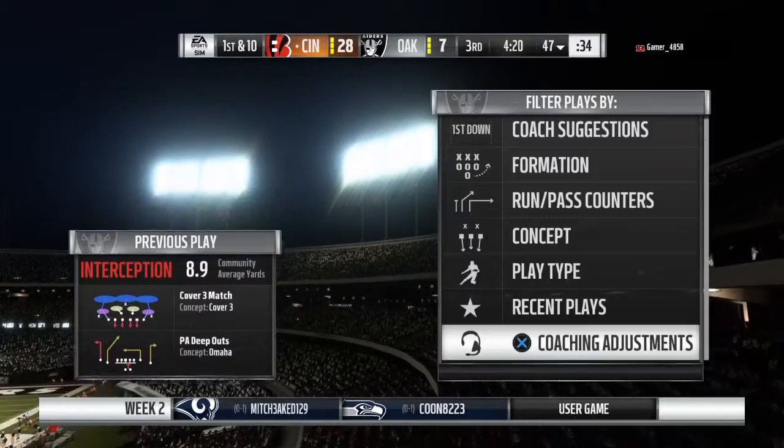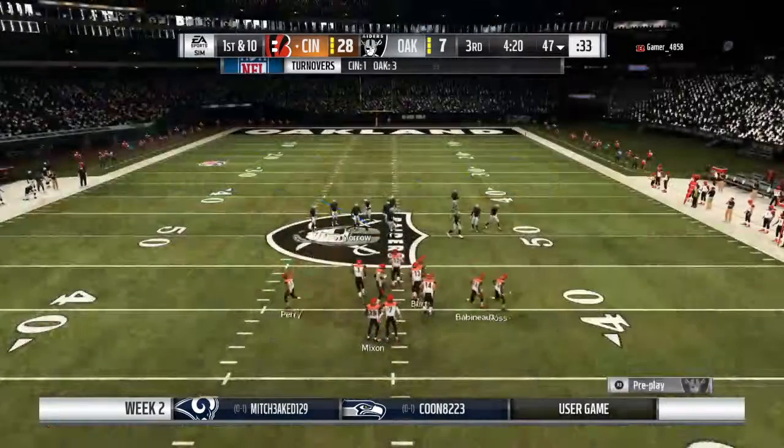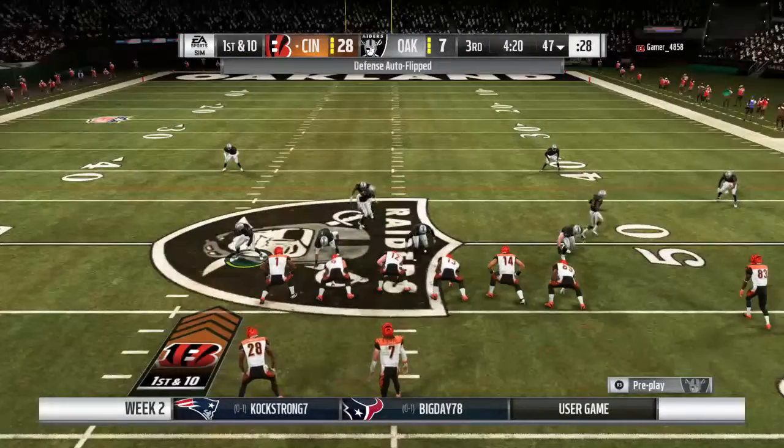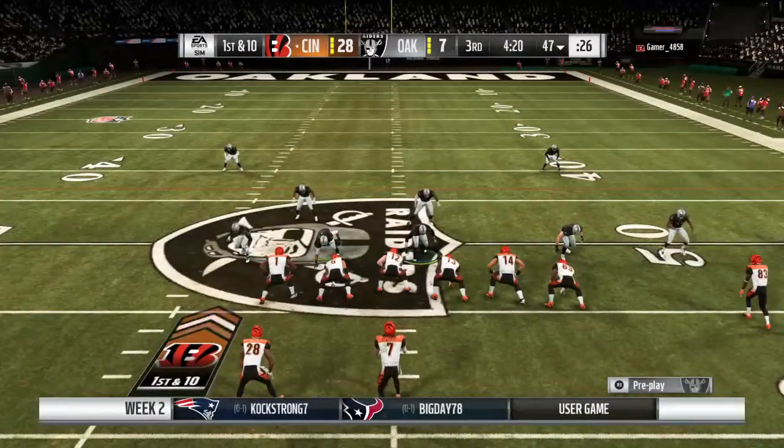Teammates can pick him up along the way. You're right. He talked about being cool, calm, collected, rebounding. Not rebounding right here. A very good starting field position for the Bengals here as they come up 1st and 10.